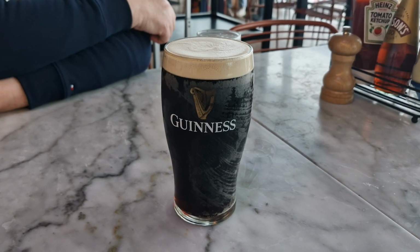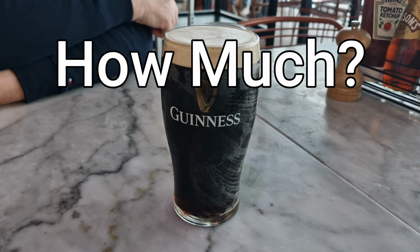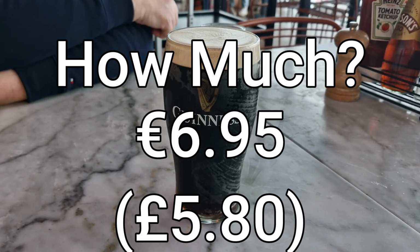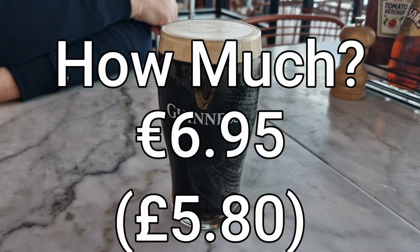Always a nice time. Now, let's go back to a question I asked earlier. How much is a pint of Guinness at Dublin Airport? And I was surprised, €6.95, which is the equivalent of £5.80, which I think is pretty good. Dublin has a reputation of being quite a good value airport, apparently.